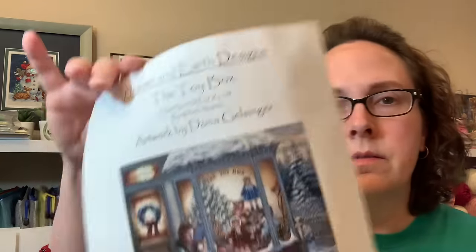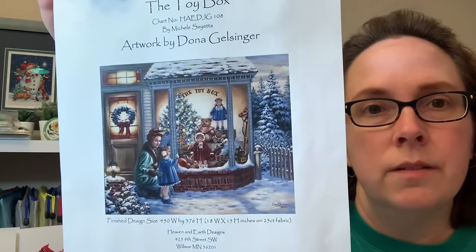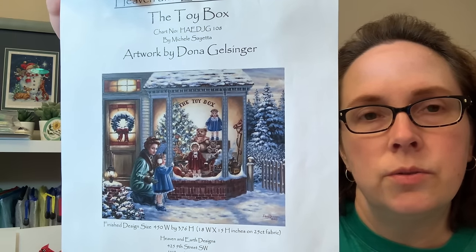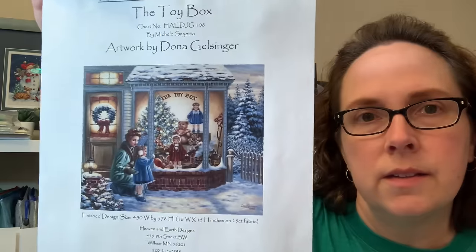This next one is called The Toy Box, and it's artwork by Donna Gelsinger. It's from Heaven and Earth Designs, and it's such a pretty wintry one, kind of a Christmas theme with the wreath and the toy store. I love this classic design.